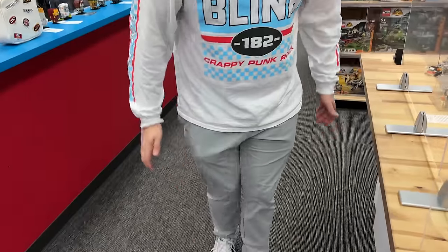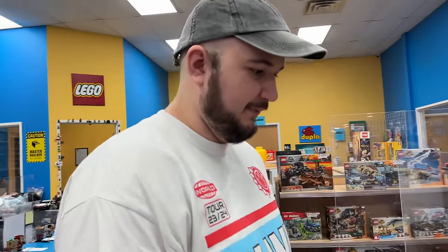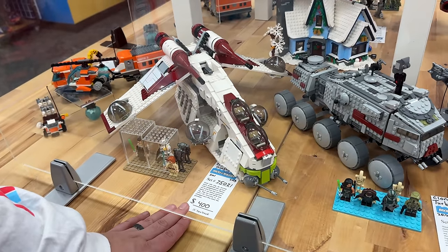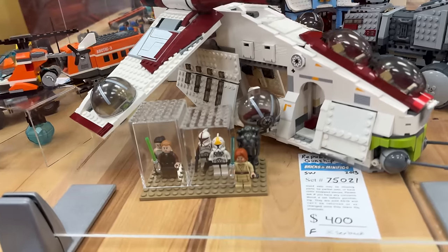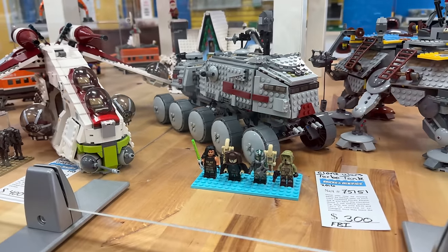Am I doing this right? I don't know how to do this. You're doing great. Anyways, I'm really hyped right now because they have some awesome used Star Wars sets here. Cannot go wrong with the classic. This is the 2013 Republic gunship. Awesome set, beautiful figures. But then moving on over here, we have the Clone Wars Turbo Tank from 2016.